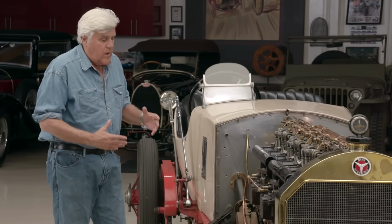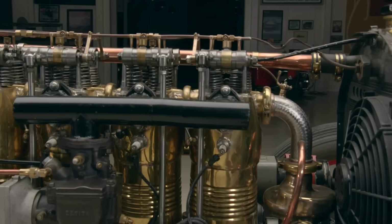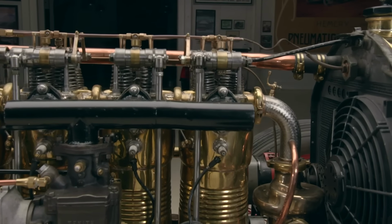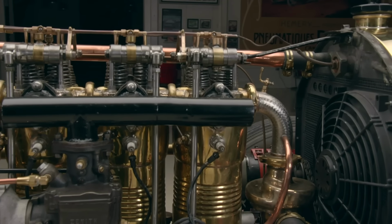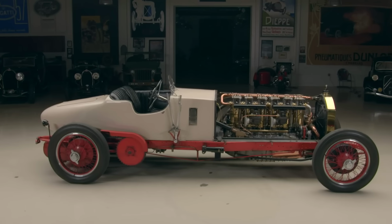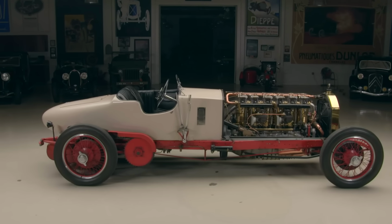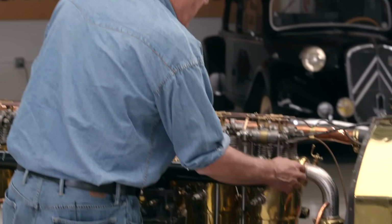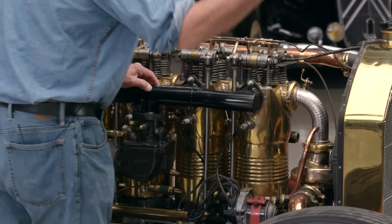Then it sat for a while, and what happened was the steel water jackets just rusted out. And when I got the car, it would run, but you could only run for a mile or two because the water would just leak out all over the place. So our good friend Jimmy, and our metal man here, he does beautiful work. He decided we should make these out of brass. Well, let me show you how he did it here.